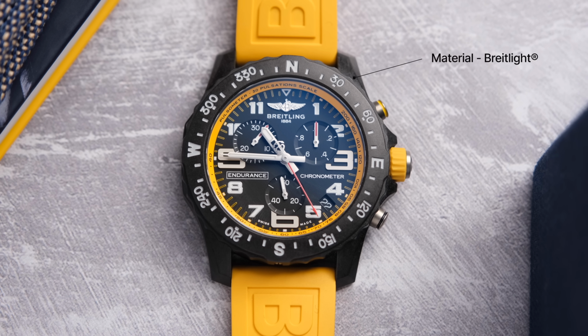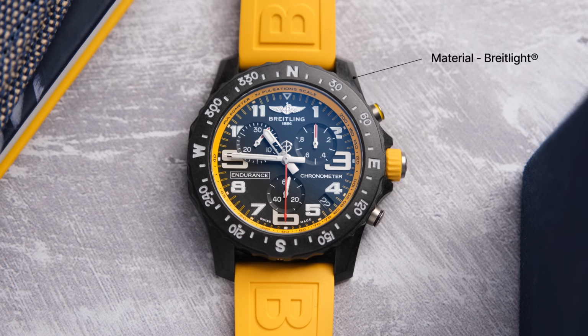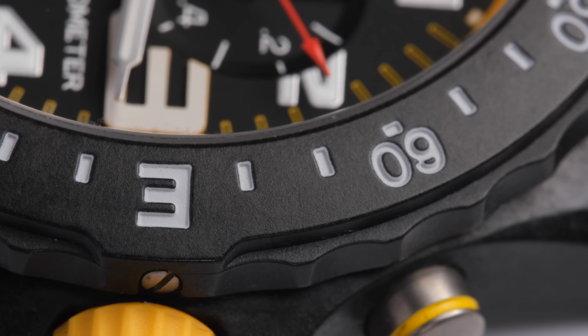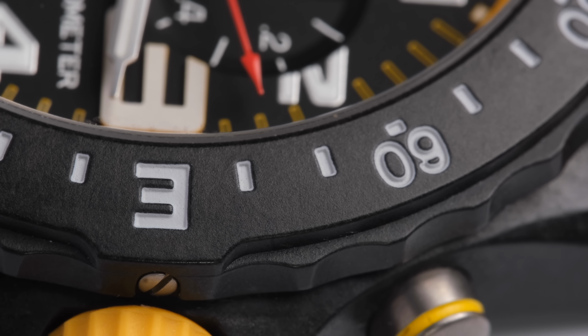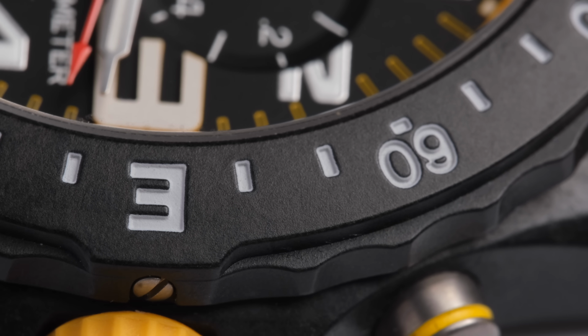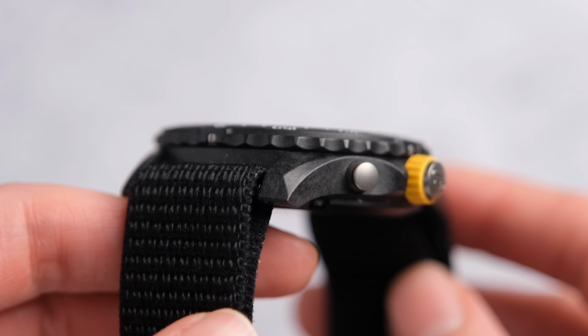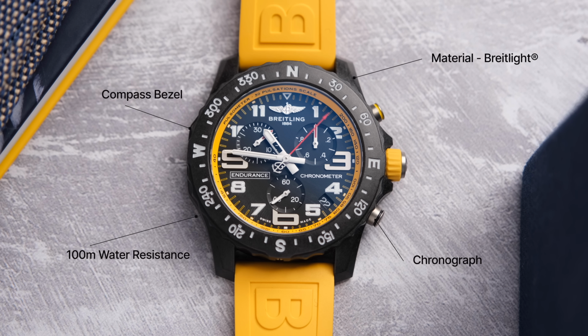Keeping on with the specifications, this is where it gets interesting. So the case material is Breitlight, which is a Breitling proprietary carbon composite, which is 3.3 times lighter than titanium and 5.8 times lighter than stainless steel. Very unique textured look. It won't be for everyone. This has a bidirectional compass bezel and chronograph functionality.